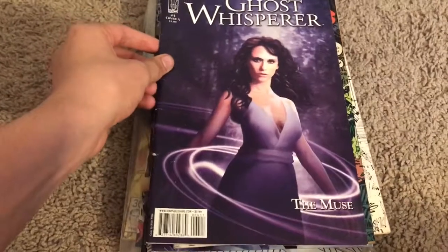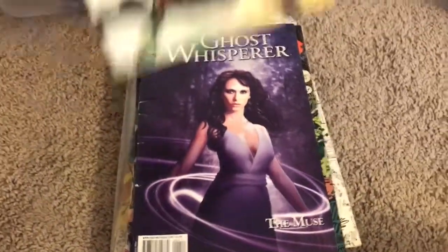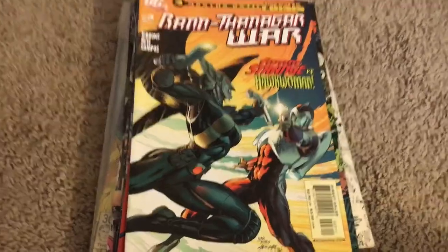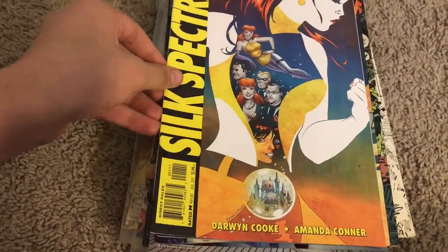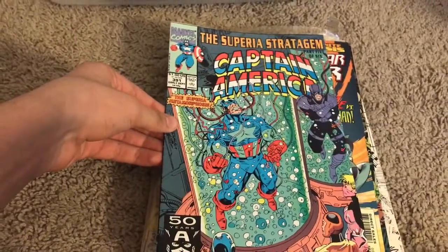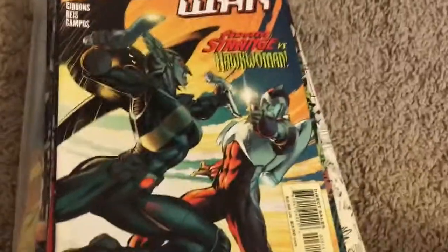The Ghost Whisperer issue 4. Don't know what that is. Ramthangar War issue 3. Don't really know what that is. Silk Spectre Before Watchmen issue 1. I'm gonna put that aside, that's kinda cool. And this one is 2. Captain America 291. Put that aside. I'm just putting it aside. Cool covers.